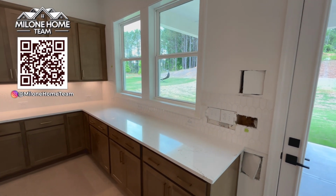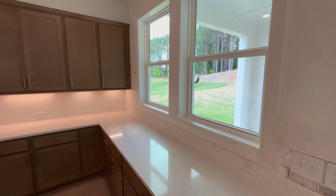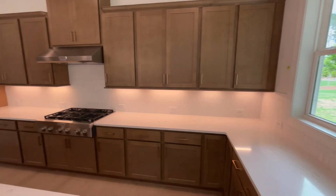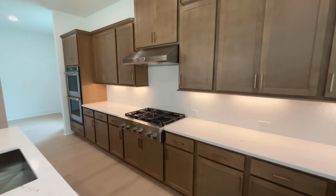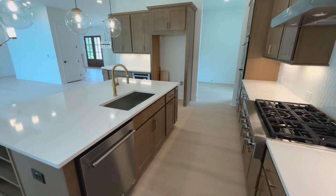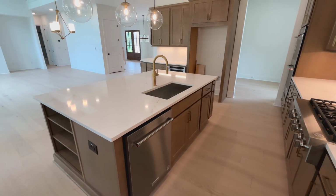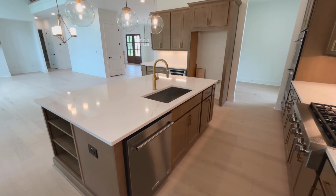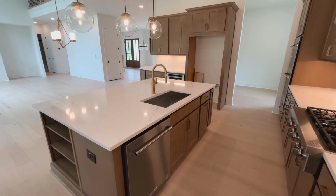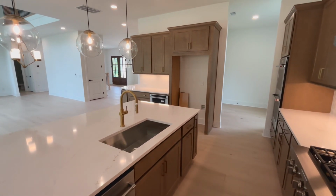There's that little bit of construction they got to do over here. They'll fix that up, man. It'll take them like a day to fix that up. This thing's ready to go. You ready to buy? You got to move quick because with that $55,000 incentive, this price is going to be just a hair over $1 million. You're going to want to jump because this is a pretty good deal in this area for a Toll Brothers built house of this size. I don't know how long it's going to last, but this just gives you an idea of what the kitchen looks like.